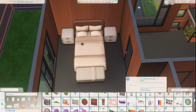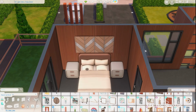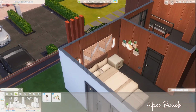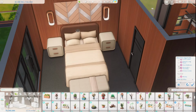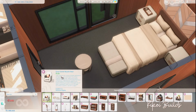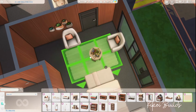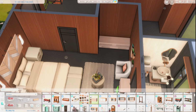So yeah, it's the largest bedroom, obviously, as usual. That's what I do. And in this bedroom, the bed, I think it's from Businesses and Hobbies. The bedside tables are also from, no, it's from Lovestruck. I used this combination. Also, the ottoman in front of the bed is from the Lovestruck expansion pack. I used this combination because they had round edges. They looked round and soft with the round edges.